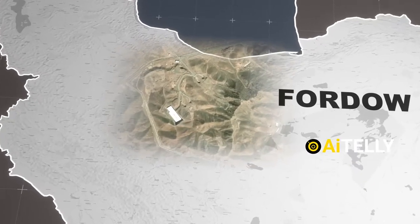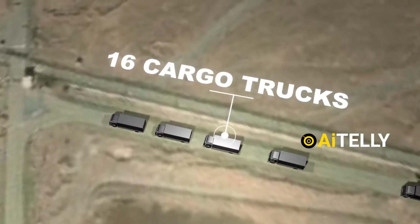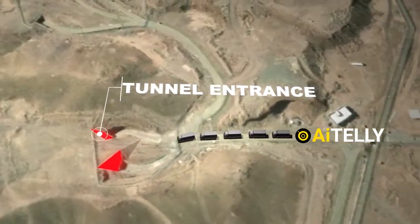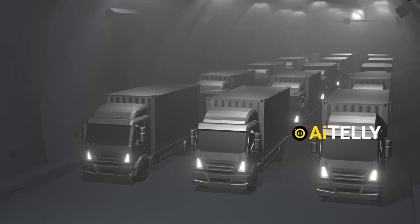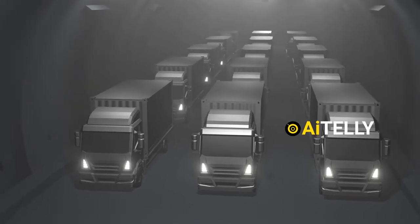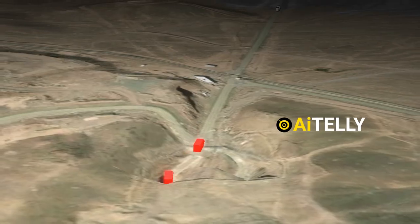Unusual truck activity at Fordow. In the days leading up to the strikes, satellite imagery revealed a convoy of 16 cargo trucks lined up along the main road leading to the tunnel entrance of the Fordow Fuel Enrichment Plant. This was highly unusual as such large-scale vehicle activity had not been observed before, suggesting preparations to transport sensitive materials.